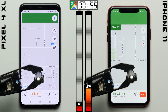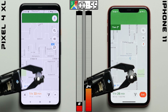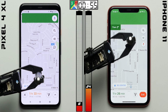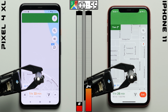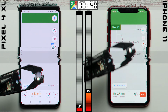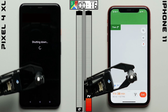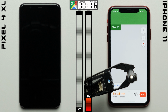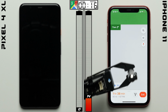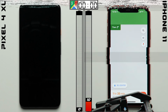So as of right now, Google disables the 90Hz refresh rate for Maps, so the Pixel is working at 60Hz here, but with each phone's GPS sensors turned on and with them actively checking for traffic information, it's unlikely to make much of a difference, where after 43 minutes of simulating navigation, the Pixel 4 XL calls it quits. The iPhone 11 still has approximately 14% of battery life remaining at this point, so a pretty big difference between the two, especially when you consider that the iPhone has a smaller battery.